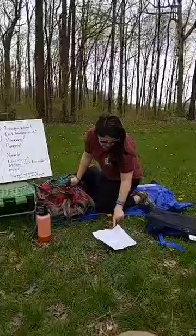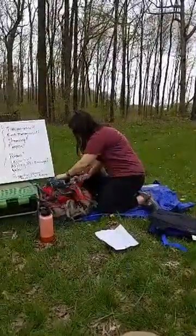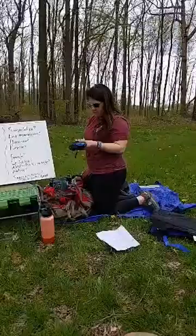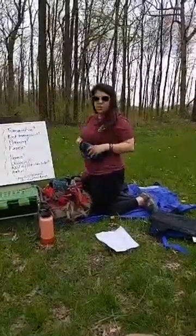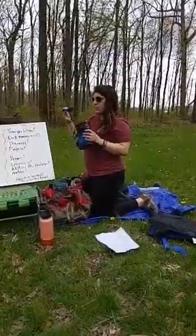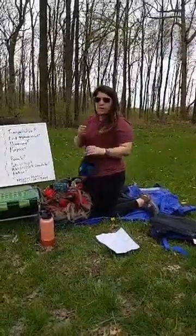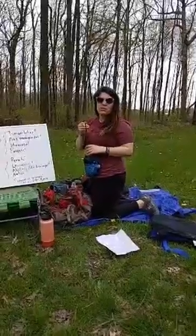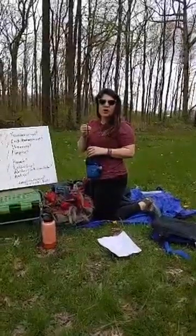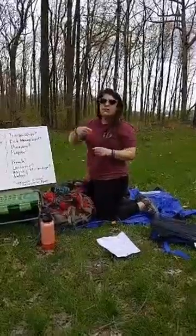Let's see. Water purification. I have that in one of my outside pockets. I cannot, for the life of me, find our manual cup, but I do have a little LifeStraw doodad. Or you could use chemical purification, like Polar Pure. I don't think that exists anymore. Aquamira? Aquamira, yes.